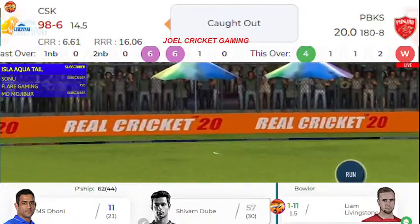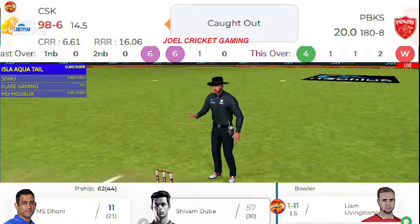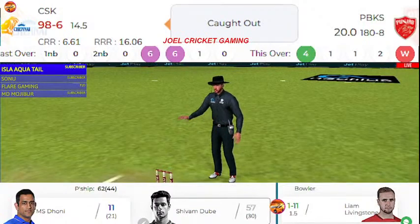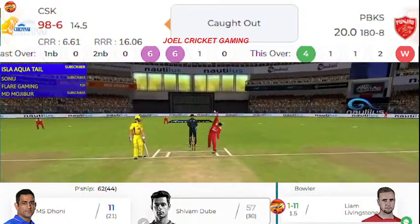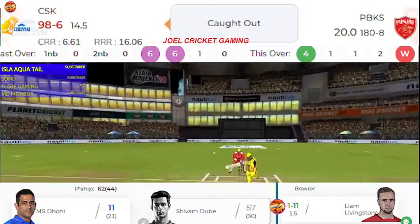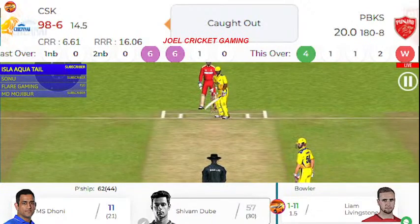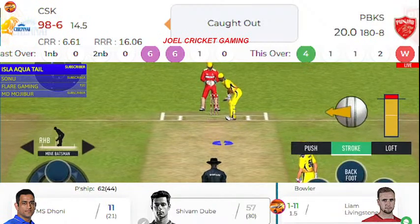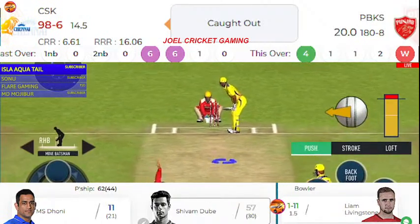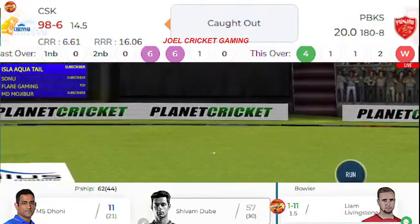That is in the air and in the gap as well. Goes for four. Witnessing a cracker of a game here. Good to see the crowd getting involved. Really good stroke that. Read the length beautifully.